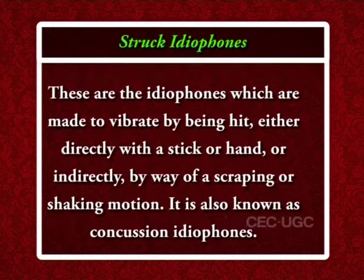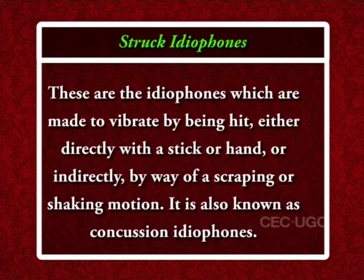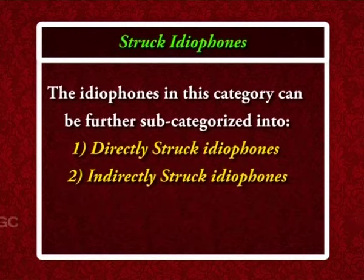Struck idiophones. These are the idiophones which are made to vibrate by being hit either directly with a stick or hand, or indirectly by way of a scraping or shaking motion. It is also known as concussion idiophones. The idiophones in this category can be further subcategorized into first, directly struck idiophones, secondly, indirectly struck idiophones. Various types of bells fall into this category.